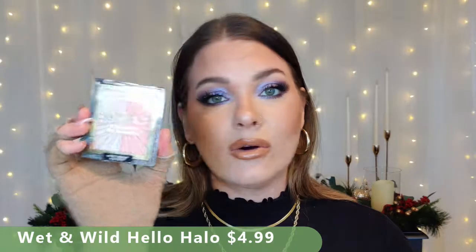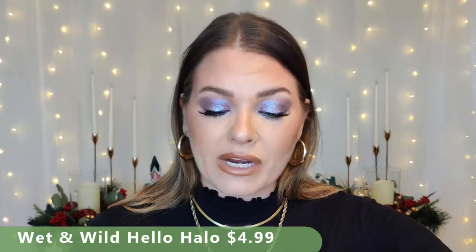I really like the Wet n Wild Hello Halo highlighter. It's really pretty. You can either dip into both or just one of them. I reach for this color more often than both of them together or just this one. It's like $3. It's amazing. I really like this highlighter, but it is beaming. And I mean beaming to the point where it's almost too much, but I don't care.